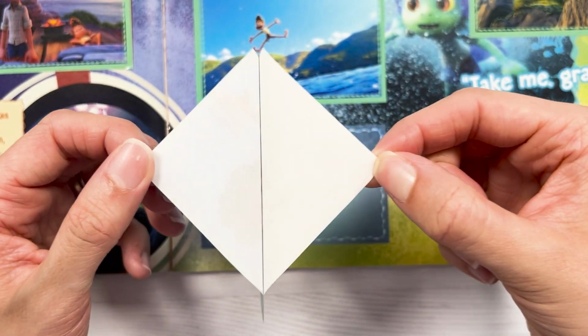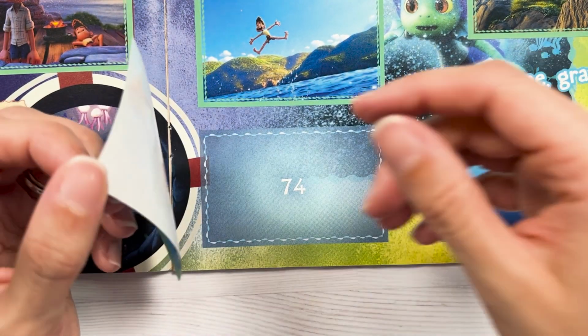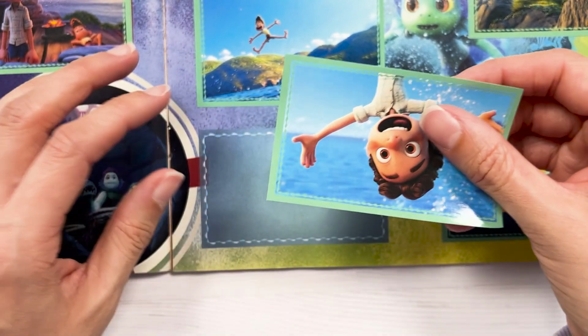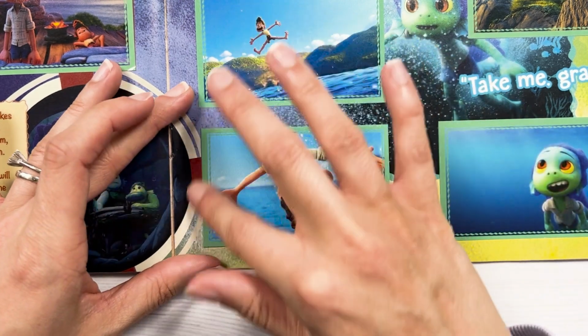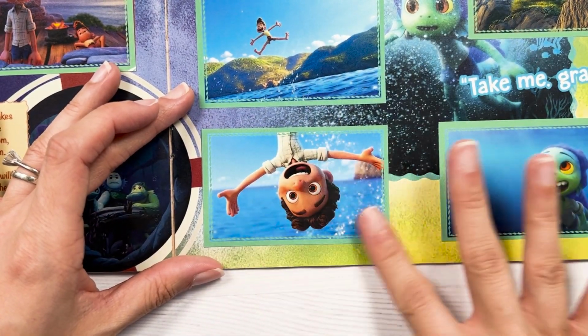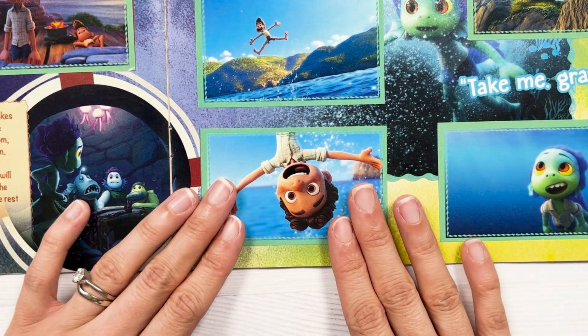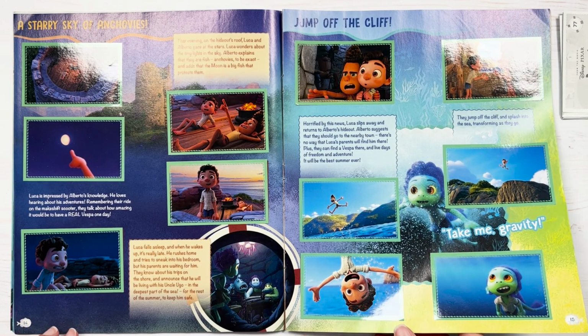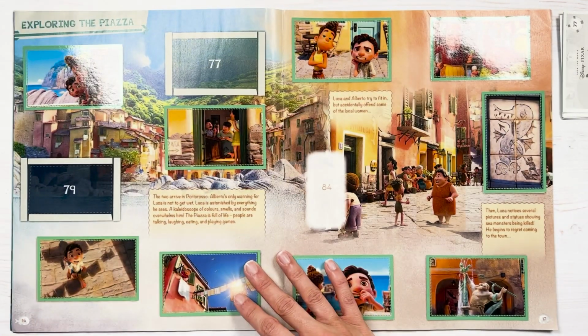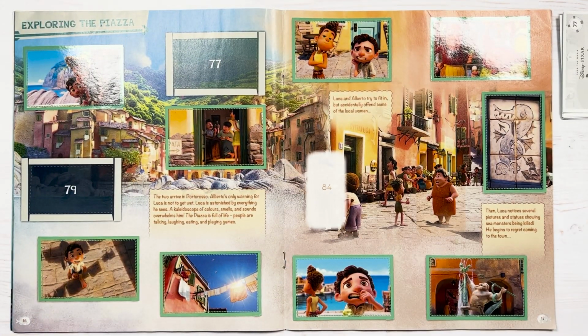I can't wait for you guys to see how much my sticker placement has improved. It is not a skill that I always had, putting them in nice and straight, and you will see that in the Incanto album. Okay, so Jump Off the Cliff is now finished, and we're missing 3 on this spread.